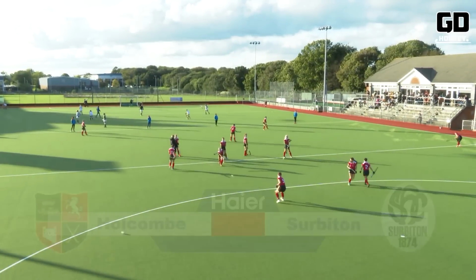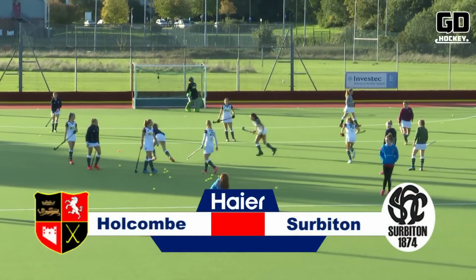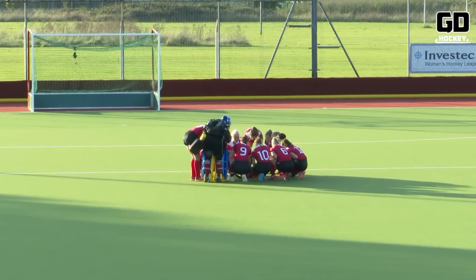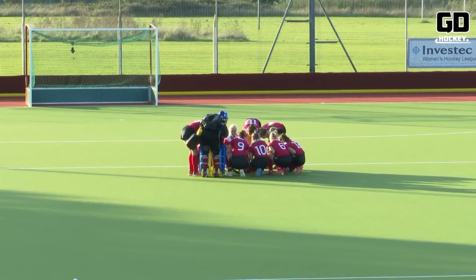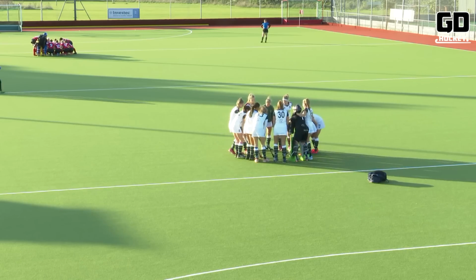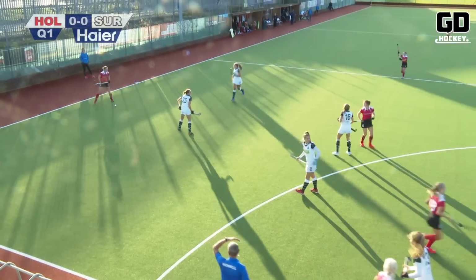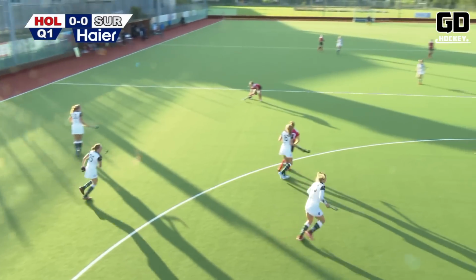First to Holcomb for a repeat of last year's playoff final. The home side have had a fairly mixed start to the season, having lost twice already, although both of those have come away from home. For Surbiton, they still have a 100% record and the meanest defence, having conceded only 3 times in 5 matches. Let's join Charlie Broom for this one.